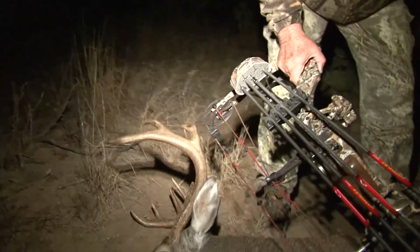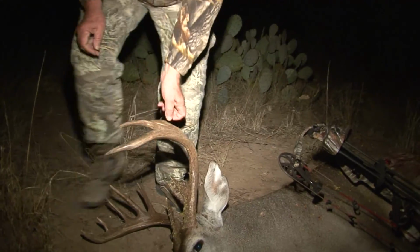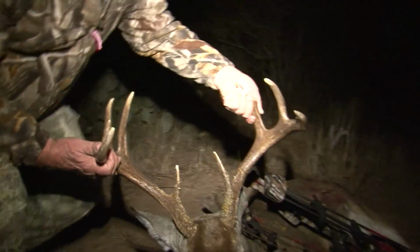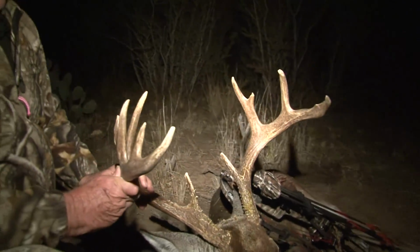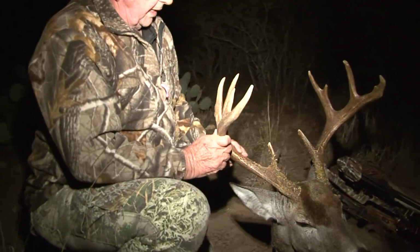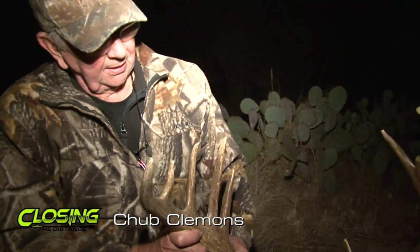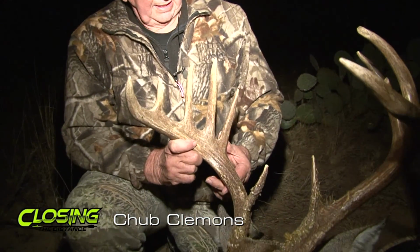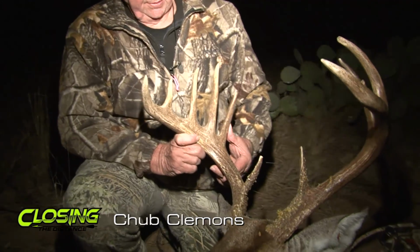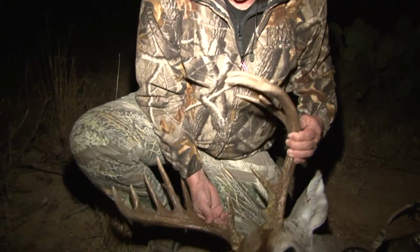I did hit him a little farther back than we thought. We gave him some time. It's always good to wait a while when you hit a deer a little far back and let him lay. So we went back to camp, had supper, came back out, and it's probably 10:30 or 11 o'clock now, and the deer was dead, and that's what we were hoping for. He's probably 200 yards from the blind.